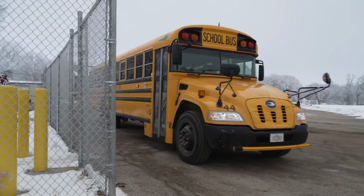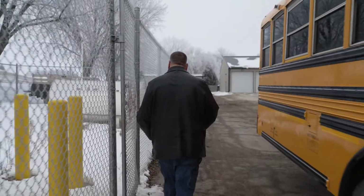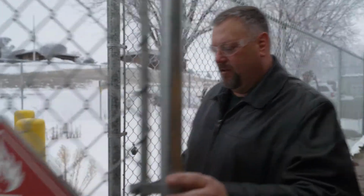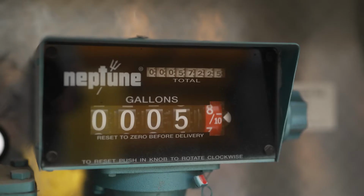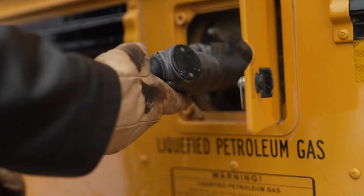There's a lot of school districts that are seeing the benefit, not only for their engines staying cleaner longer, so their operating costs are down up to 20 to 40% over using diesel, but also the upfront cost is cheaper. The propane motors are less expensive than the diesel motors.